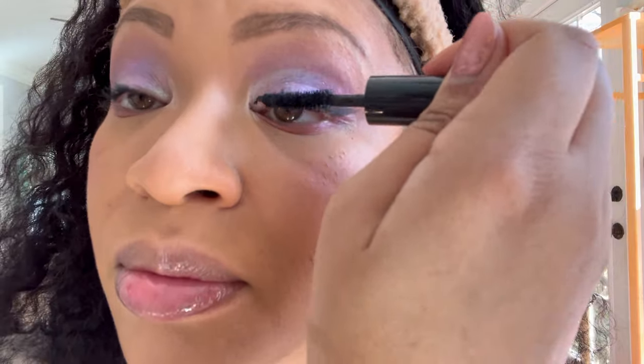Now I'm gonna try something else new. I got this in my Macy's Beauty Box and it is the MAC Magic Extension. It's this little mascara. Okay, we're doing mascara. Oh, I completely spaced.